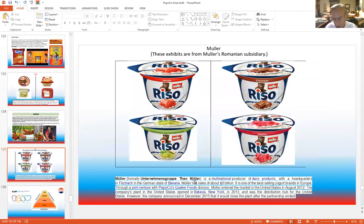Here's a product that is made by a German company, Müller, and it's... what am I trying to say? Yogurt. There you go. These exhibits came from advertisements in Romania. Müller did a joint venture with PepsiCo in the United States, but it just didn't take. And eventually the joint venture was discontinued after 3 years.